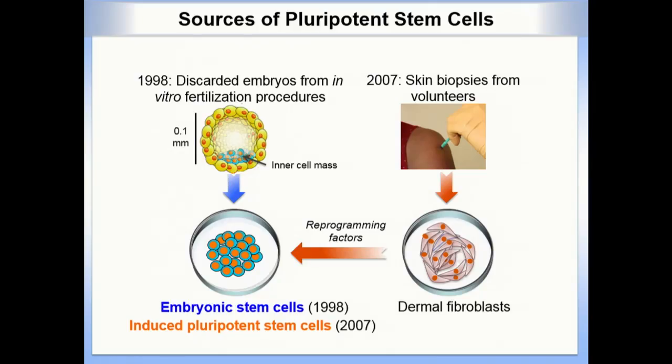There are two sources of human pluripotent stem cells. There are embryonic stem cells. These were first made in 1998, first published in 1998. And these were made based on a method that was used to derive mouse embryonic stem cells in 1981. So the pluripotent stem cell field goes back a very long time. And the human cells are a bit different, but they have the same range of capabilities. They're harder to grow, they grow slower, et cetera. But otherwise, we're all working in the same area.